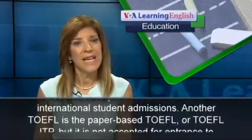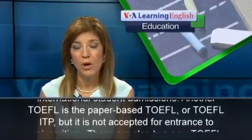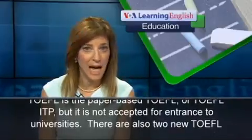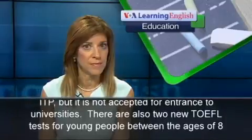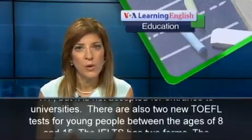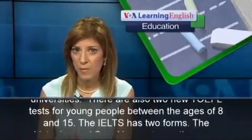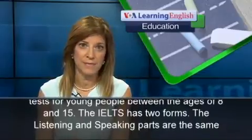Another TOEFL is the paper-based TOEFL or TOEFL ITP, but it is not accepted for entrance to universities. There are also two new TOEFL tests for young people between the ages of 8 and 15.